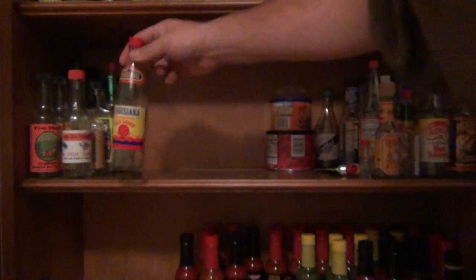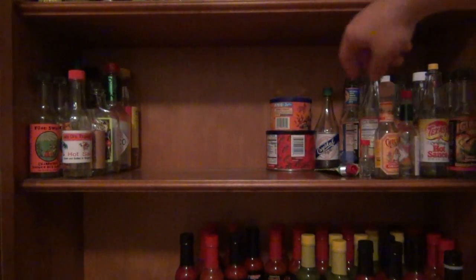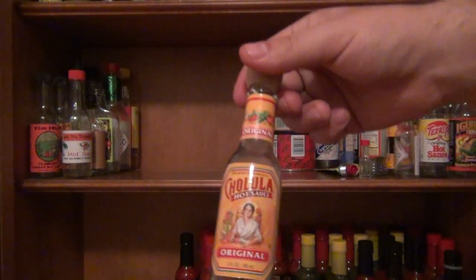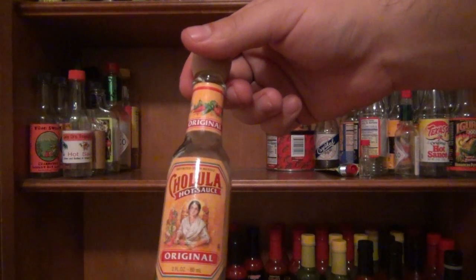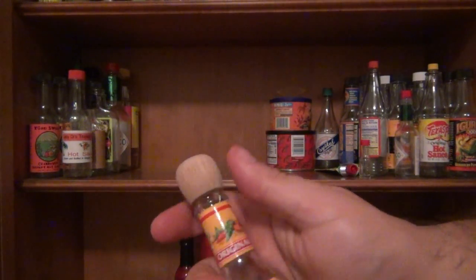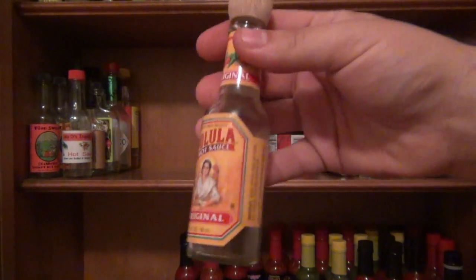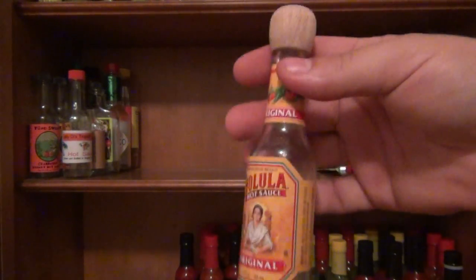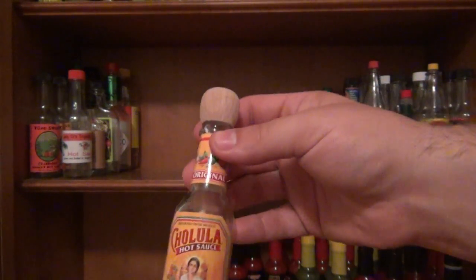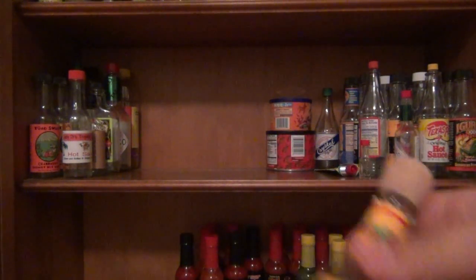Let's talk about some common stuff. Old Louisiana hot sauce, the original, good stuff. A lot of people are familiar with that. You'll see this at Mexican restaurants all the time. The Cholula original with the little wooden bead topper. This is the crap I always see. Either this or regular Tabasco at Mexican restaurants. I always see this. This is like the more authentic Mexican hot sauce, but anyway.